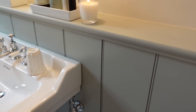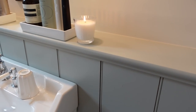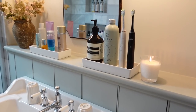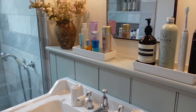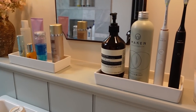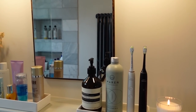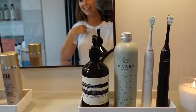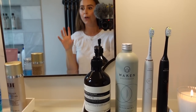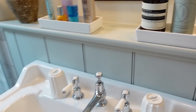But it did mean that we would have a shelf, and I love this because it's just so convenient to pop stuff on. We have our toothbrush, mouthwash, hand wash, and then I have my skincare, which means that as soon as I walk in here, I have it easy to grab. And we did two lights either side, which is actually really flattering for the face. It's much more flattering than having an overhead light. And these are the ones that I turn on always when I'm not showering, but I'll go through the lights in a second.